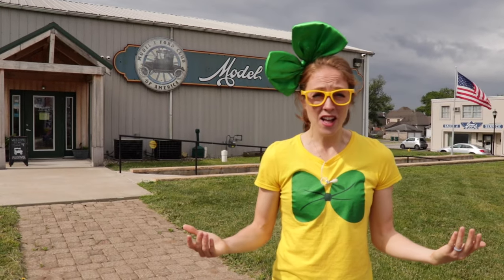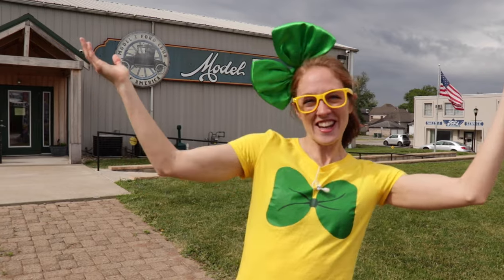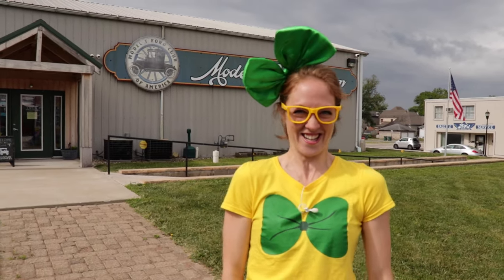We get to look at a couple of old trucks, some of the first trucks ever created. So our journey begins here in Richmond, Indiana at the Model T Museum. I am so excited to learn about Model T's and trucks. Let's get started.